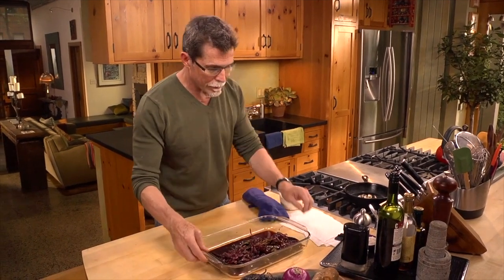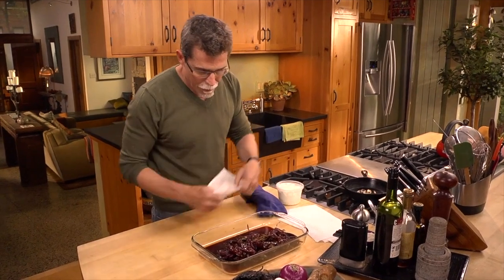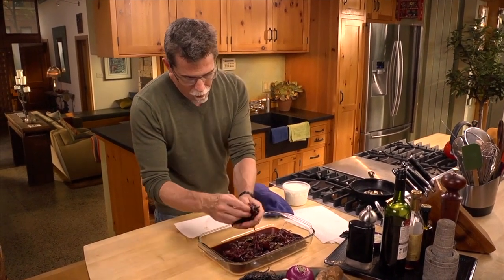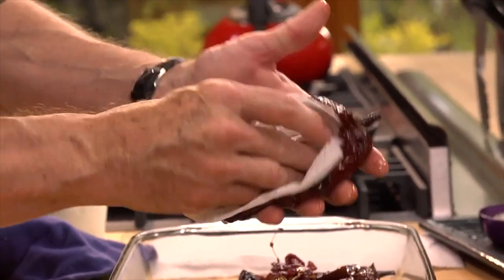But first I've got to dry off these marinated chilies. Taking a paper towel, I want to dry them inside and out so that the ricotta will stay put.